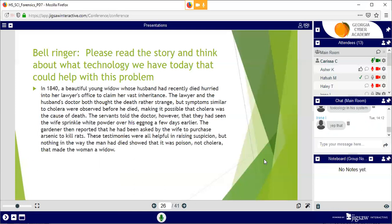Another thing that somebody else pointed out is that maybe we could track financial records of the lady that bought the arsenic, because people back then used cash, but people these days mostly use debit and credit cards, so there might have been a paper trail. Okay, so good job. Yeah, we have our toxicology system really refined these days, and we are able to obviously test for things like arsenic.